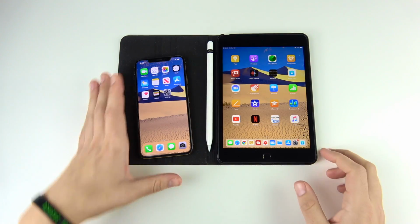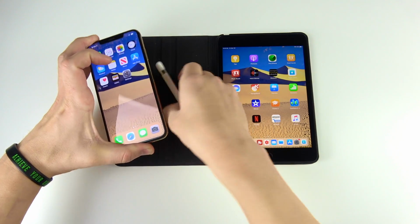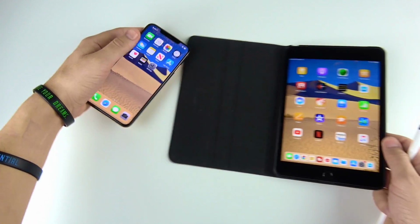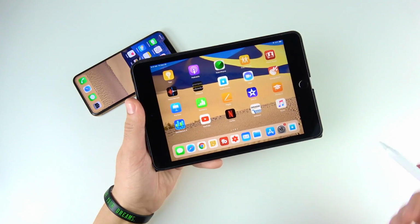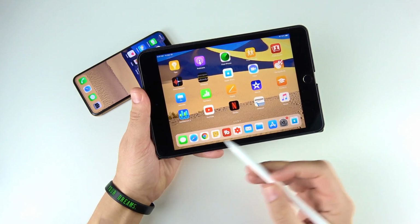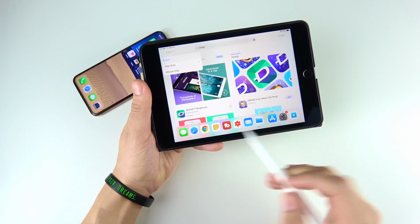Okay, so the next reason why the iPhone cannot replace the iPad mini is the dock. So we have 4 icons here on the dock. That's all you can basically do there for the iPhone. Over here on the iPad mini, a much larger iPad-specific dock down here. Now that's important because if you're trying to hop in between applications, you can bring this dock up right here and go through different applications.